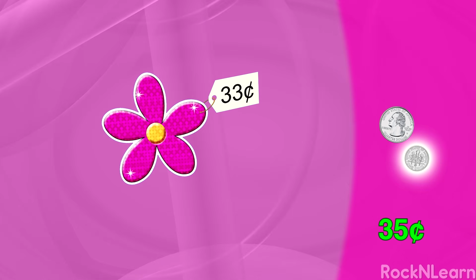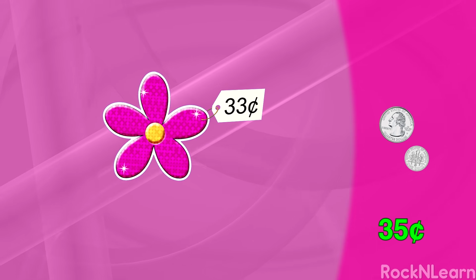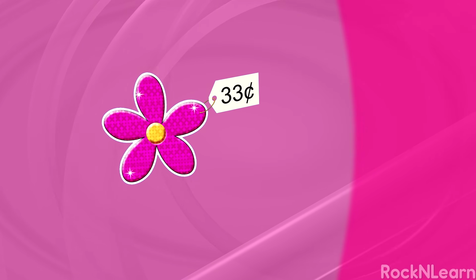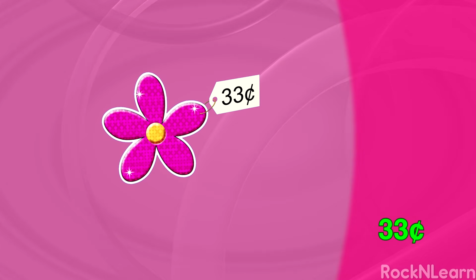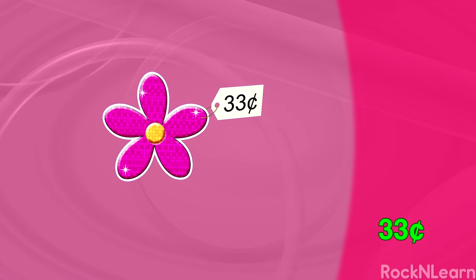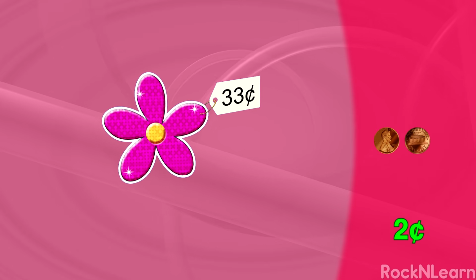25, 35, 35 cents. That's more than we need for this cool sticker. To know how much change we should get back, we'll start at the price of the sticker and count up to how much money we have. The sticker is 33 cents. 34, 35. That's 2 cents we'll get back.